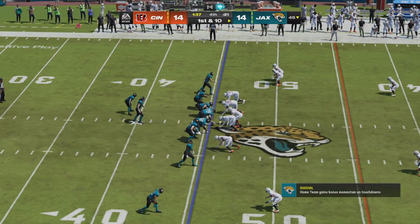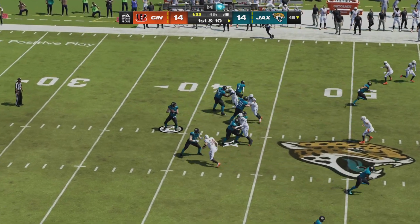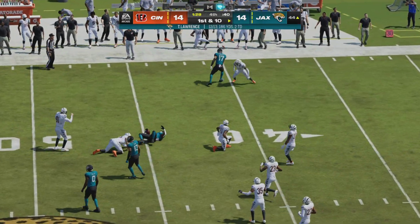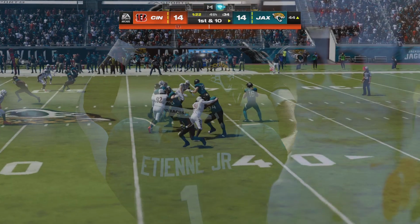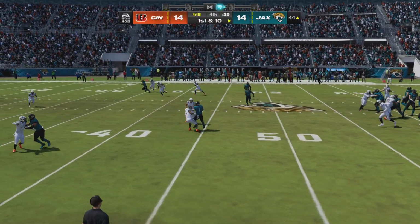They'll come up first and 10 here. Lawrence. Firing quickly here, and that's complete. Across midfield inside the 45. Nothing open downfield. They went underneath. Yeah, see if you can get it to your running back. See if you can make someone miss in the open field.